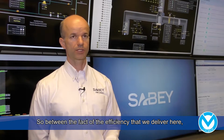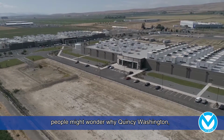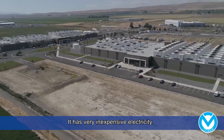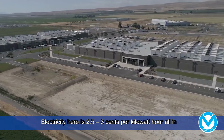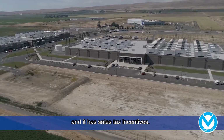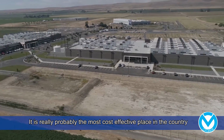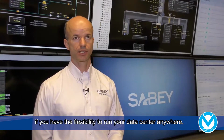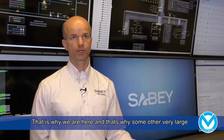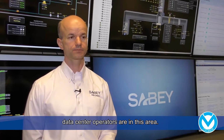So, between the fact of the efficiency that we deliver here, people might wonder why Quincy, Washington, an agricultural area, for a data center. It has very inexpensive electricity. Electricity here is 2.5 to 3 cents per kilowatt hour all in, and it has sales tax incentives. It's probably the most cost-effective place in the country to run a data center if you have the flexibility to run your data center anywhere. And that's why we're here. That's why some very large other data center operators are in this area.